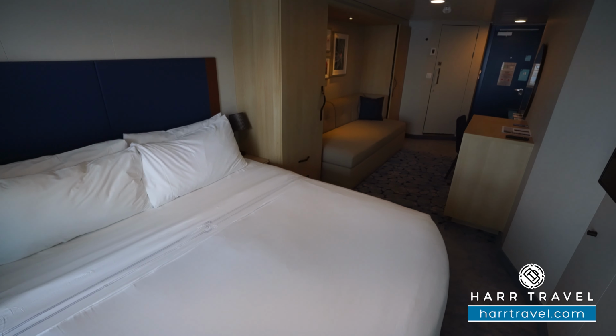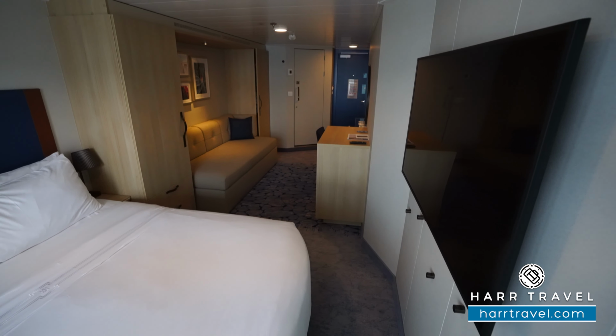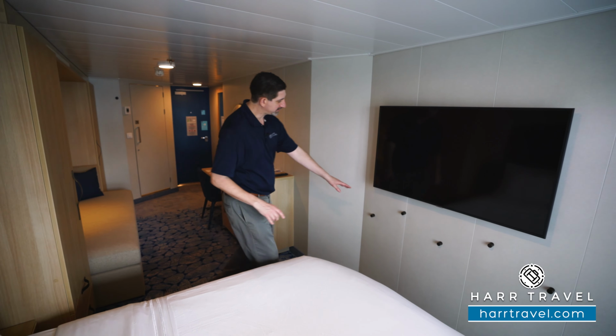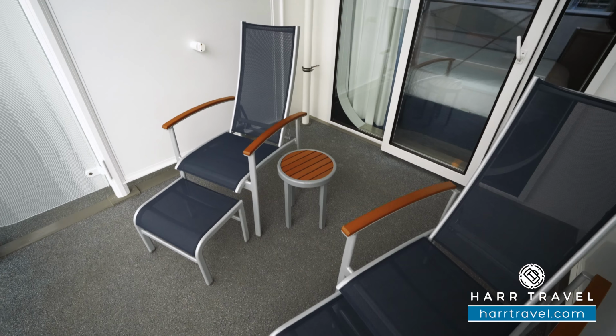Directly across, you're gonna find a nice large flat panel TV. It's fully interactive, so you can see what's going on throughout the ship, order room service, or of course you can watch live television. You also have these great little hooks here, so you have a little bit of extra storage as well. Now we're out on your private balcony.